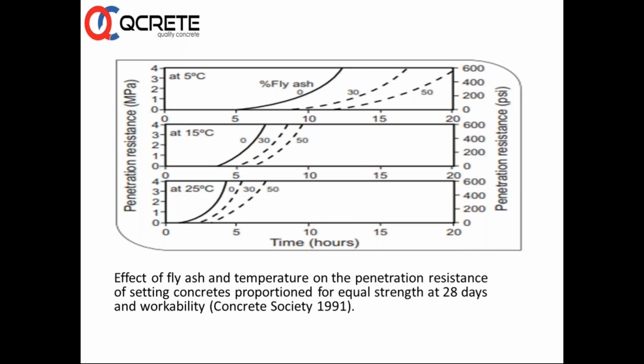a certain amount of fly ash, and you can see here the effect of fly ash and temperature on the penetration resistance or the compressive strength. For the penetration resistance to increase, you need to have a lesser amount of fly ash. If you go towards higher dosages of fly ash, the penetration resistance will be lesser.